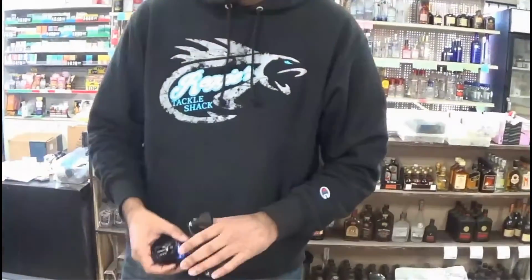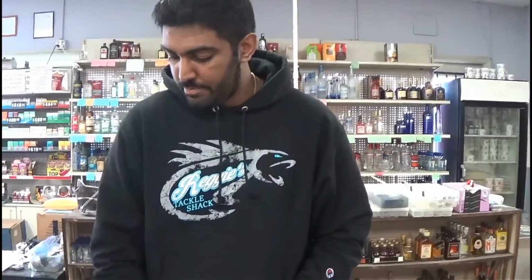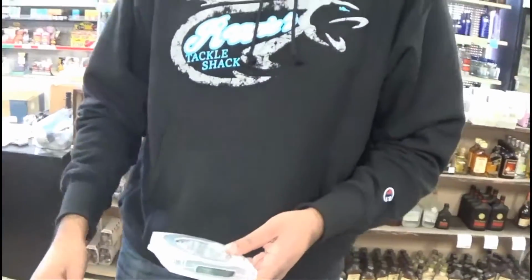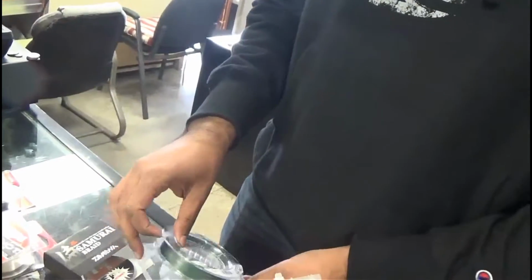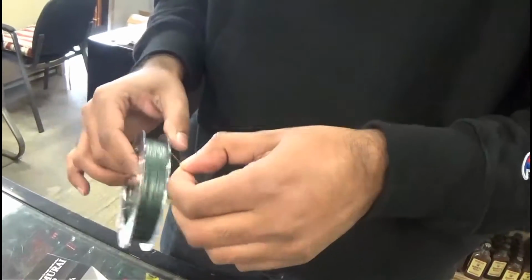We're talking about reels, and the main thing when you're fishing is having good line. You could have the best setup, but if your line's not good, you're going to lose whatever you try to catch. So, this right here is Samurai Braid from Daiwa. They're making some of the thinnest and the smoothest braid possible, and one of the best quality braids we've seen so far. It's like silk.